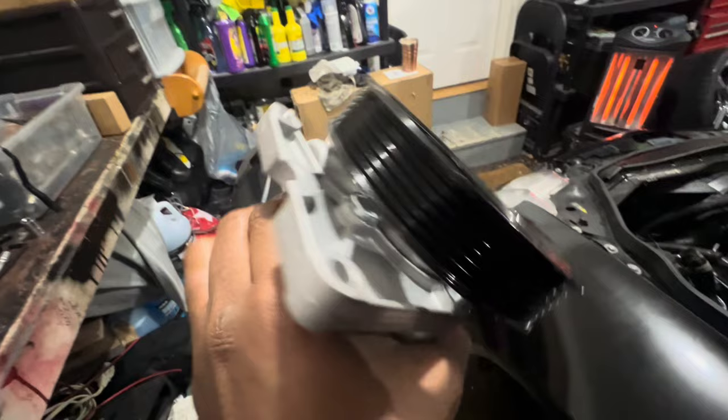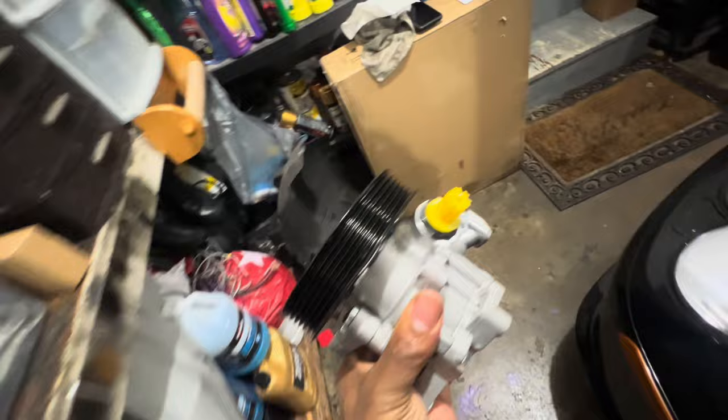Here goes the bracket. This triangle-shaped bracket right here is what you need. It has to have that in order to properly adhere or be installed for it to line up properly. Otherwise, you bought the wrong pump. It has to have that bracket.